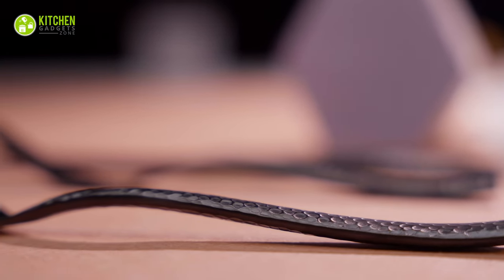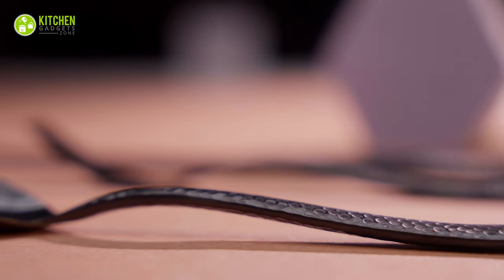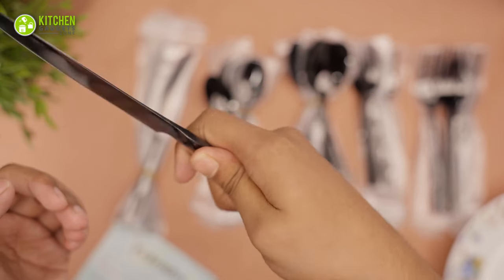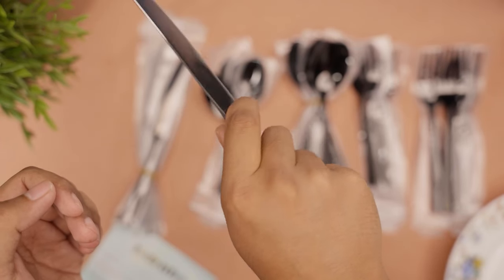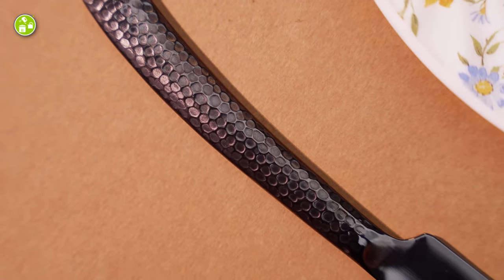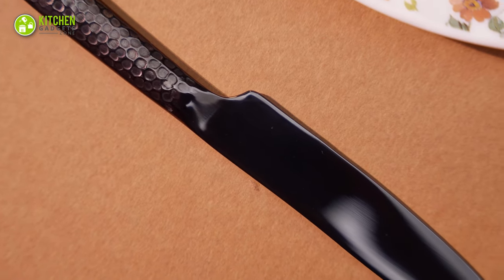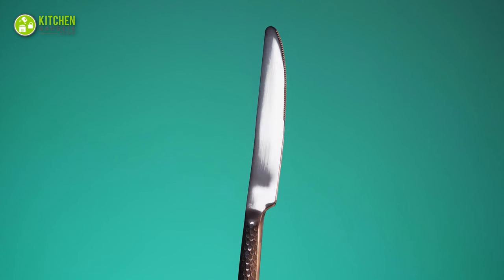Apart from the appearance, what about the finish and material? Well, this set is mirror polished and is made from stainless steel by hand, which makes it comfortable to hold with a thick hammered handle. The knives from this set are forged and polished by hand, making the surface as smooth and shiny as a mirror. Does it develop scratches?